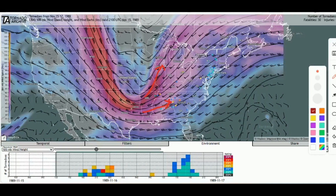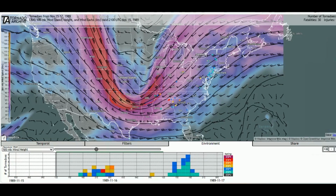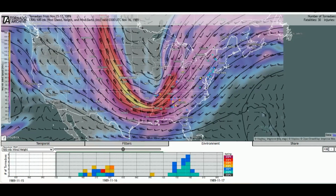And so that is creating some favorable divergence across the main area of concern. And so that's where the synoptic scale forcing is coming from for severe weather. We also have stronger winds coming out of the base of this trough here. That's just indicative of a very mature and organized storm system that is pushing through the central and eastern United States. And so going forward through the evening and overnight hours, that shortwave then begins to take on that negative tilt as it digs into the southeastern United States.